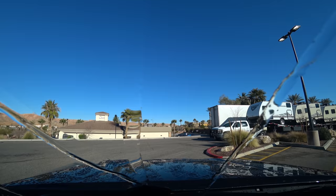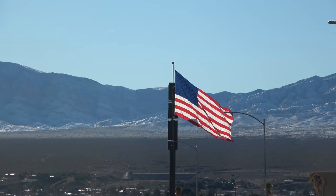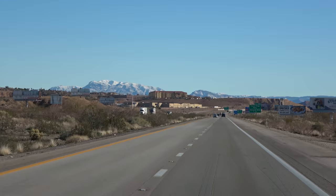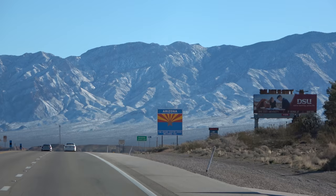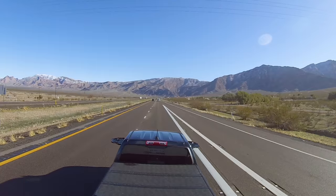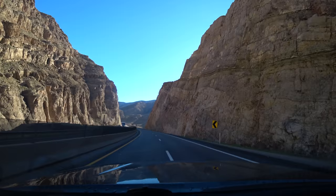Three minis. Well, we're going to Zion National Park, weather permitting. Apparently it was snowing last night at Zion. It is going to be a winter wonderland, as we are here in mid-February. We're gonna cross briefly into Arizona before entering Utah. Such a striking landscape here as we traverse the Virgin River Gorge.